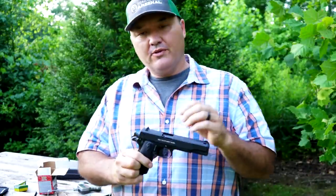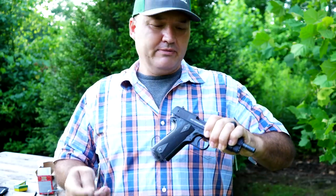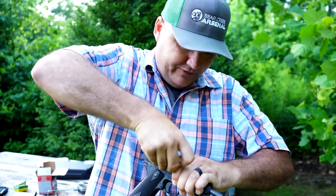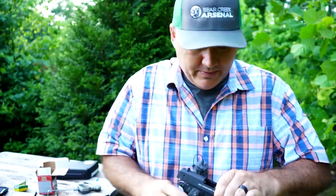We'll do a trigger pull on the trigger pull gauge. The trigger's kind of heavy, but clean. People talk about a light trigger. A trigger being light is not the only important thing. You've got to have a good trigger. It breaks clean. Overtravel is sometimes a problem.